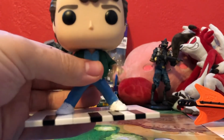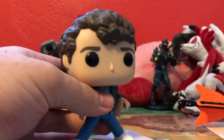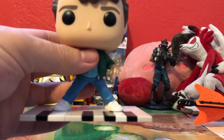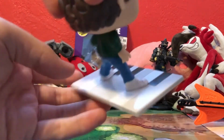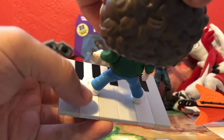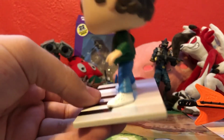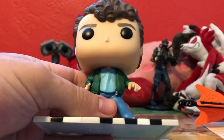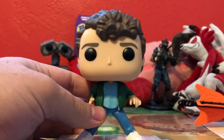Okay, this pop is really awesome. Of course, some of you are like, why would he be on a stand? It works because you can see his legs are spread out. What's awesome is they make the keys light up where his feet are. Really small detail, but good job, Funko. His arms are like that. He's got the outfit, the hair.